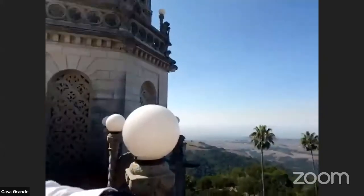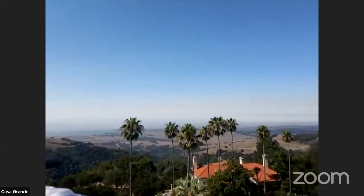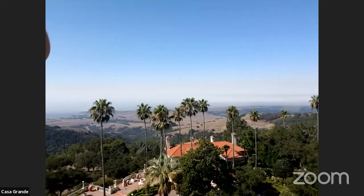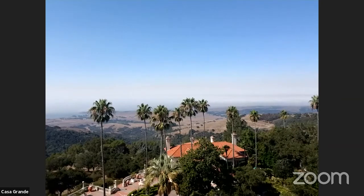And let's get a nice panoramic shot of the ranch below. Mr. Hearst, he kind of wanted this place to feel like you were in a hilltop village in Europe. Maybe you could picture yourself visiting Italy or Spain. So when you visit Hearst Castle, it's like a miniature vacation to the Mediterranean.